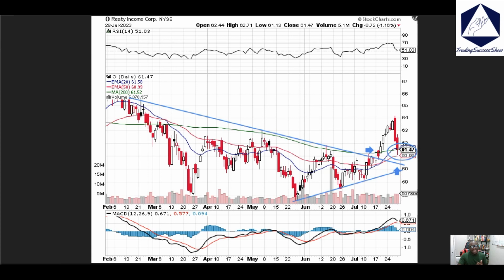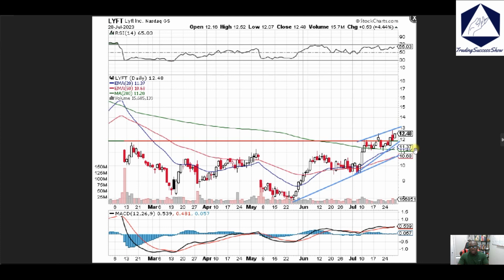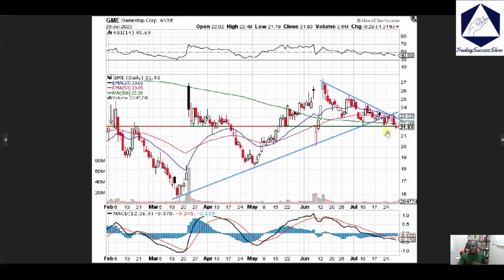Also, taking a look at Lyft, I think there is also a possibility for Lyft to push to the upside. Right now, we're working the 200 moving average, which we broke right through. And right now, $13. Once we attain $13, then we'll continue to push on this market. Not forgetting GME as well.